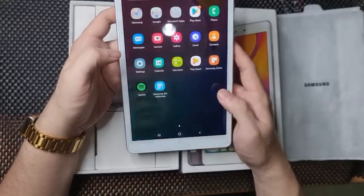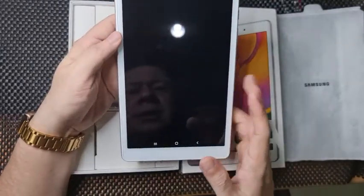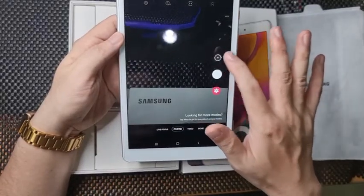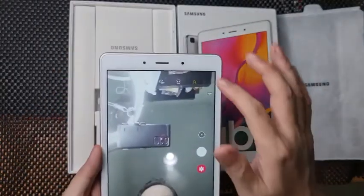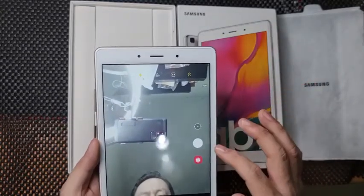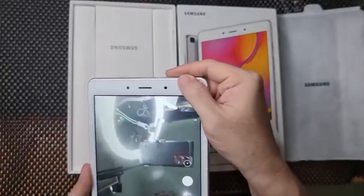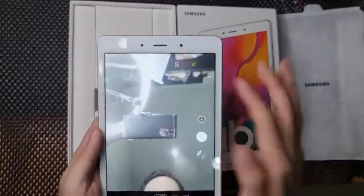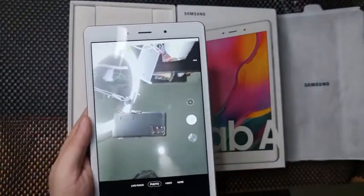Let's see the camera. I want to see these two holes. What does it do? Is one a LED flashlight? Let's switch the camera. Okay, let's see. No, I think this one is the proximity sensor, not two cameras. This one is the camera. This one is, I think, the proximity sensor. Okay, the button is inside the screen, not outside.